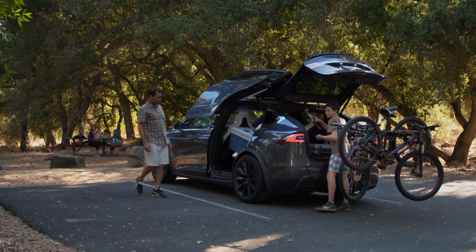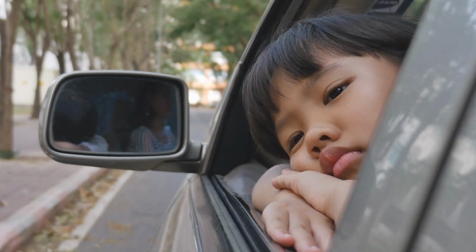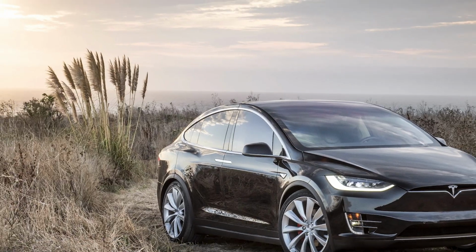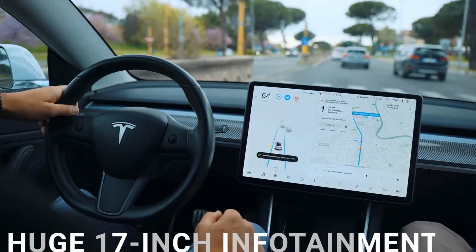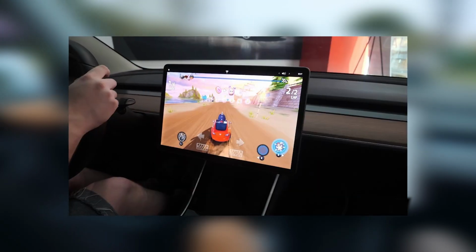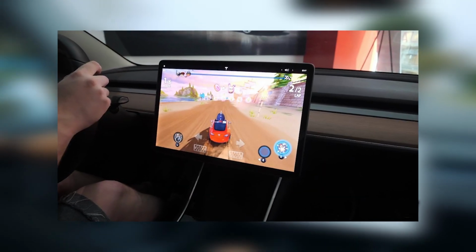And speaking of road trips, you know how you can often get bored on long trips or drives? Well, the 2022 Model X has a solution to that problem, because it comes with a huge 17-inch infotainment screen that can also double as a gaming screen for people who like gaming. And let's be honest here, who doesn't like gaming?